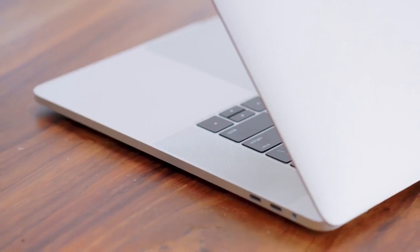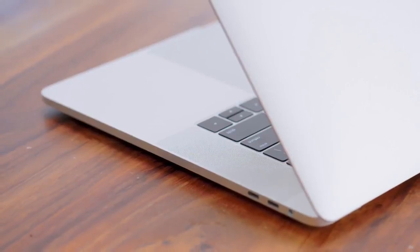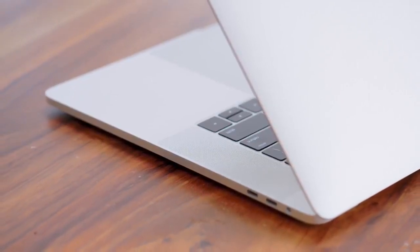So to really see what this new MacBook is capable of, I have a couple of other laptops here to compare against. So first of all, I have a 2016 MacBook Pro. This is going to be the high end of that year, so we're getting the Core i7, 16 gigs of RAM, Radeon Pro 460 graphics, as well as a 1 terabyte SSD.